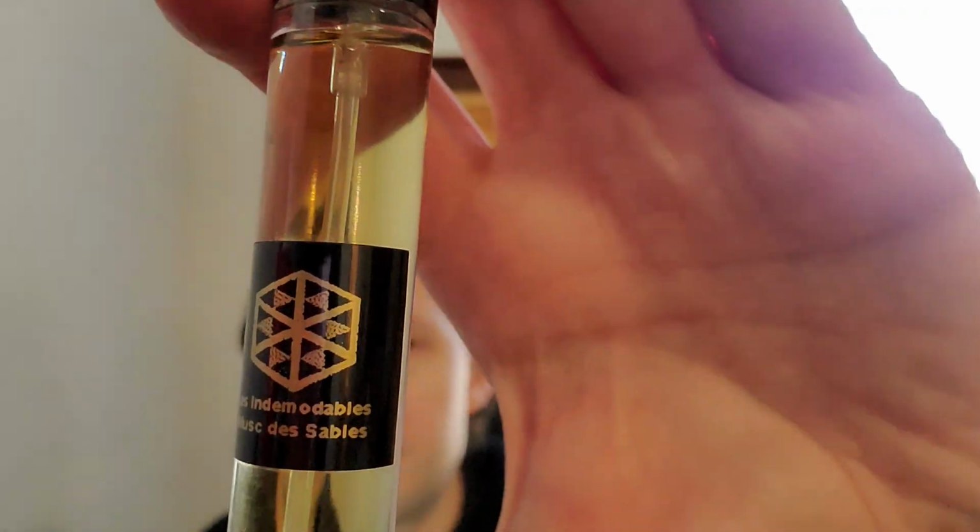Okay, now we're going to go on to the last one on this side, and then we're going to go to the other side of the table. So the last one is one I wish I had a full bottle of, and bravo to Antoine Lee for creating such beautiful art. This is Les Indemodables Muscs de Sables. Now, I don't have a full bottle of this. Like I said, I have a 10 ml decant.